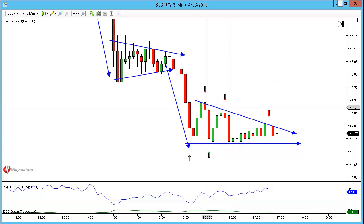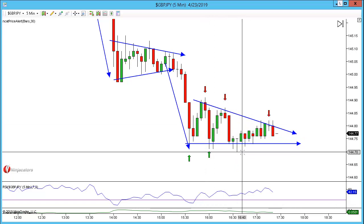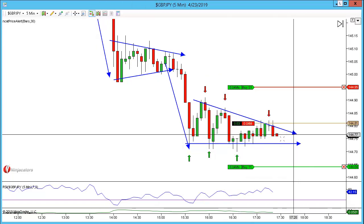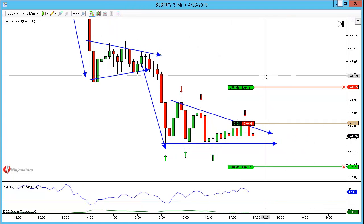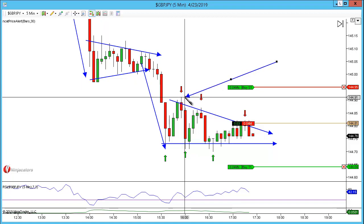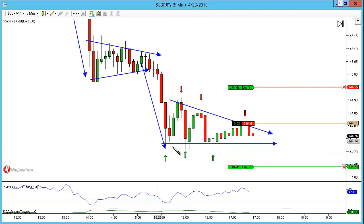What I need to see is that this test here does not touch the first test, giving me confirmation that we're wedging on one side, and because we've got 3 tests along the bottom, this is confirmed as a triangle for me. Now, we have just had the lower low, lower close. However, on the lower time frames, I must have my stop above the second test up here. So what that means is that I play for a standard 127 fib as usual.